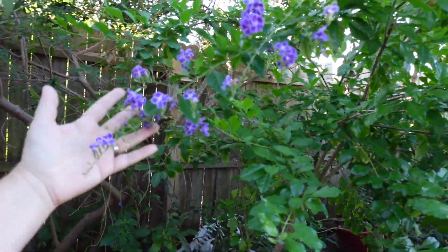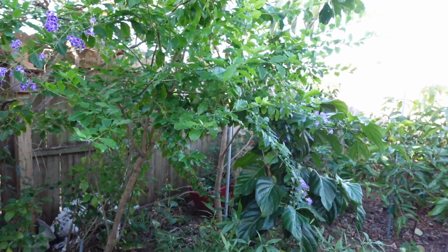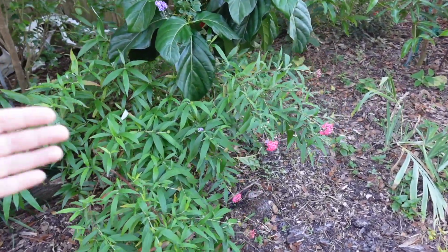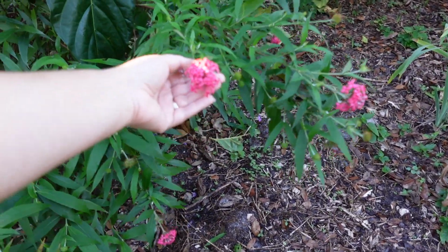So the garden started 10 years ago. That's where all the flowers come from. And then we made it into a food forest about 3 or 4 years ago. It's Panama Rose.